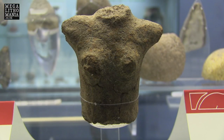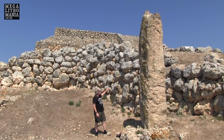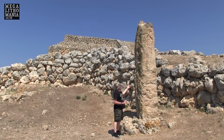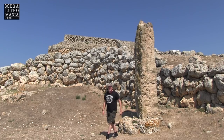But you can just see, along with this, we have quite large blocks all along here. So all these are very large blocks. This is like cyclopean masonry, which is what we find in different parts of Sardinia and Italy and other places. So it's just intriguing that we find menhirs like this linked with what looks like a pyramid site here in Sardinia.